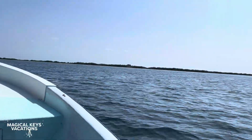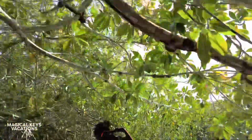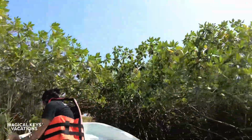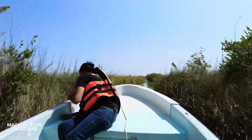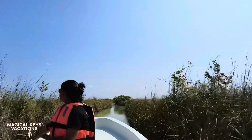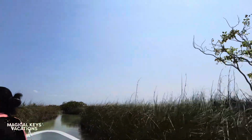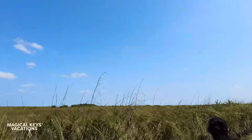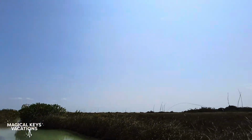You also are required to wear a life vest the entire time you're in the boat, and you cannot put sunblock on for this excursion because we will be getting in the water, and they're trying to keep the ecosystem very sustained and not adding harmful chemicals from outside sources to the land. This is honestly one of the most beautiful and peaceful places I've ever been.